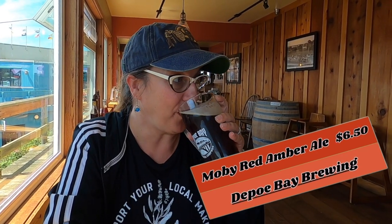We decided to order something they brew here. Let's see. Depoe Bay Brewing Company. This is their Moby Red. That's yummy. It's smooth. Almost has like a nutty flavor. Paul got something a little different though.